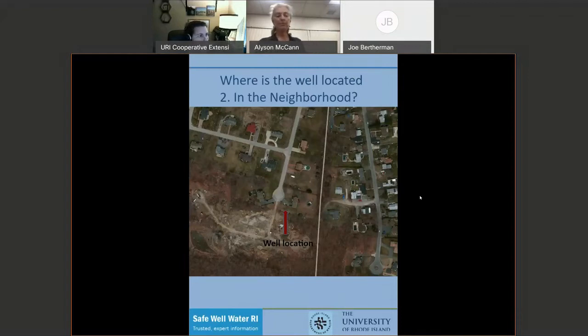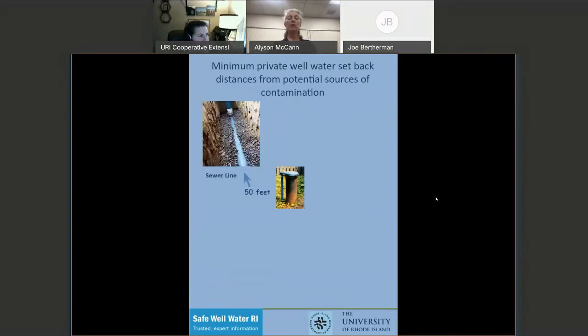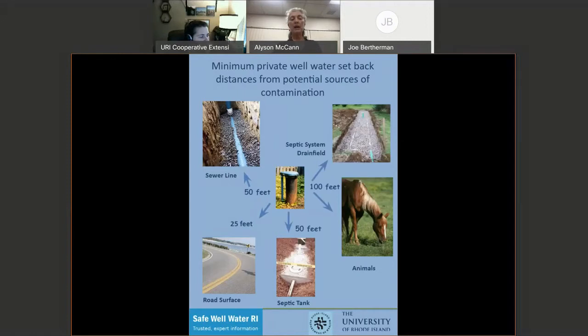Next slide, please. So there are some minimum setback distances of private wells from common potential sources of contamination. Here's the well in the middle, and if you just advance through this, Kate, you'll see that the well should be sited 50 feet from a sewer line, 25 feet from a road surface, 50 feet from the septic tank, the part of the septic system where solids are settling out, and 100 feet from animals and the septic system drain field.